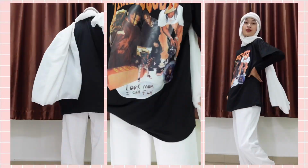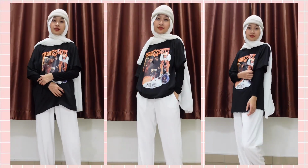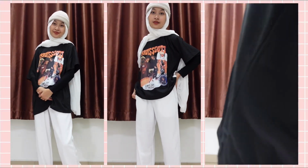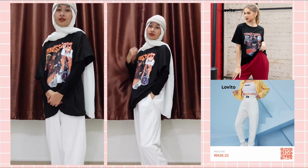For your information, I took the size XL, so it will have an oversized look. And I will show you guys a reference or an expectation versus reality. And you guys should tengok ni. If you guys want to buy it, link is down below, okay? So do check it out.